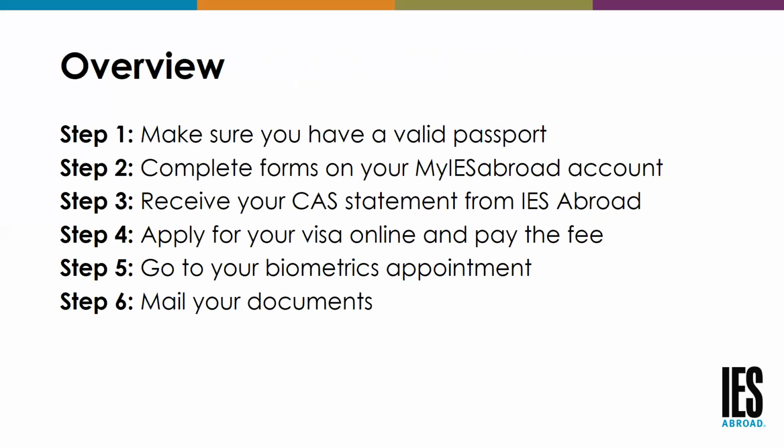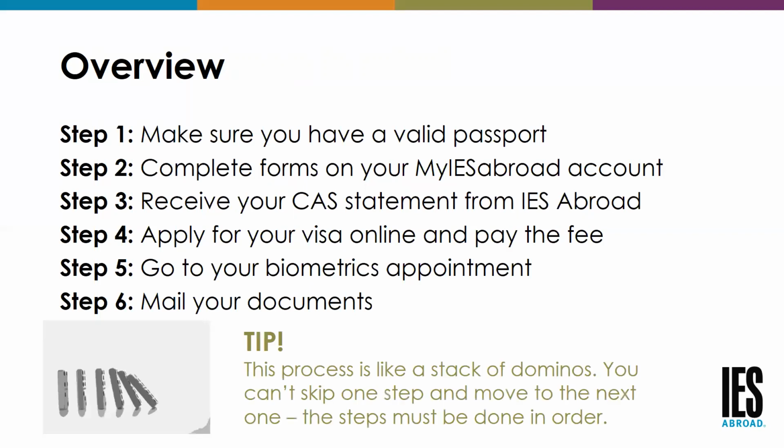And this is an overview of what the process will look like. I'll be going through each of these steps individually. But to start out, you want to make sure that you have a valid passport, and you'll complete forms in your My IES Abroad account. You've received your CAS statement, which has a number which you'll use to apply for your visa online. You'll apply for your visa online and pay the fee, go to your biometrics appointment to get your fingerprints taken, and then mail in your documents.